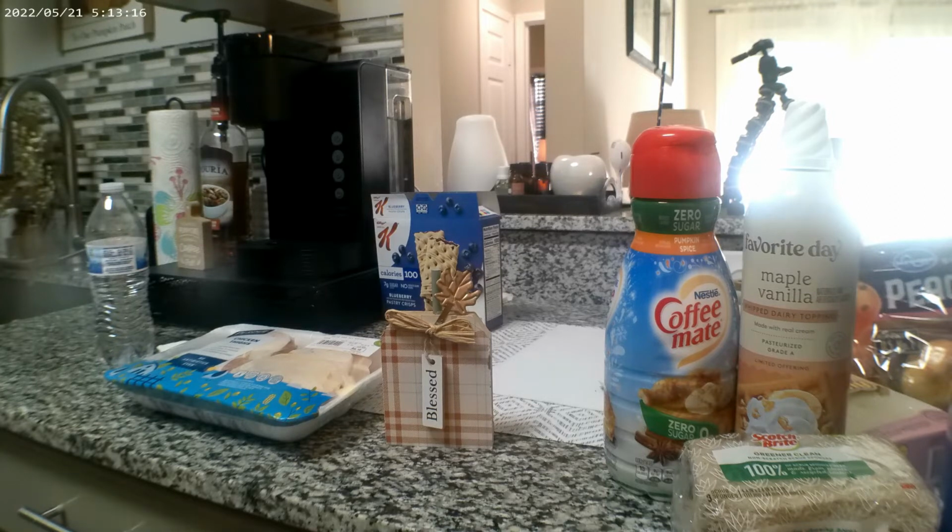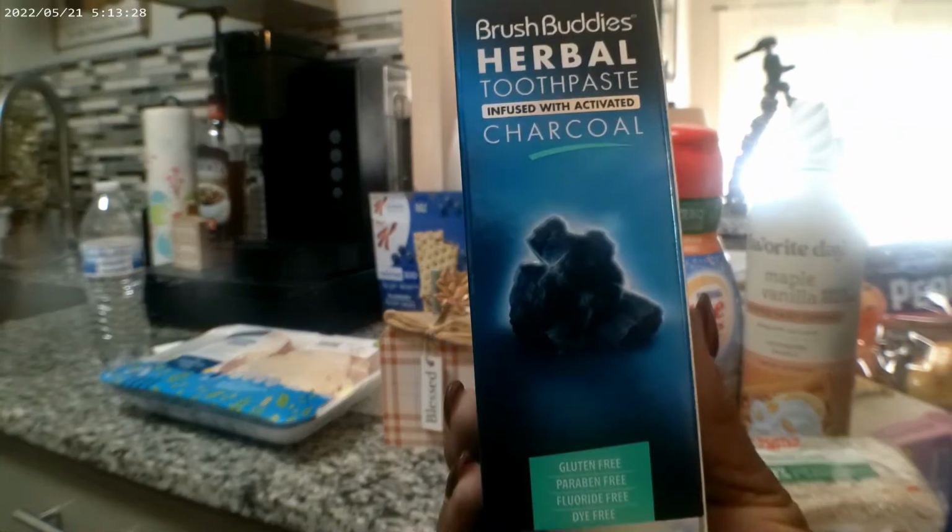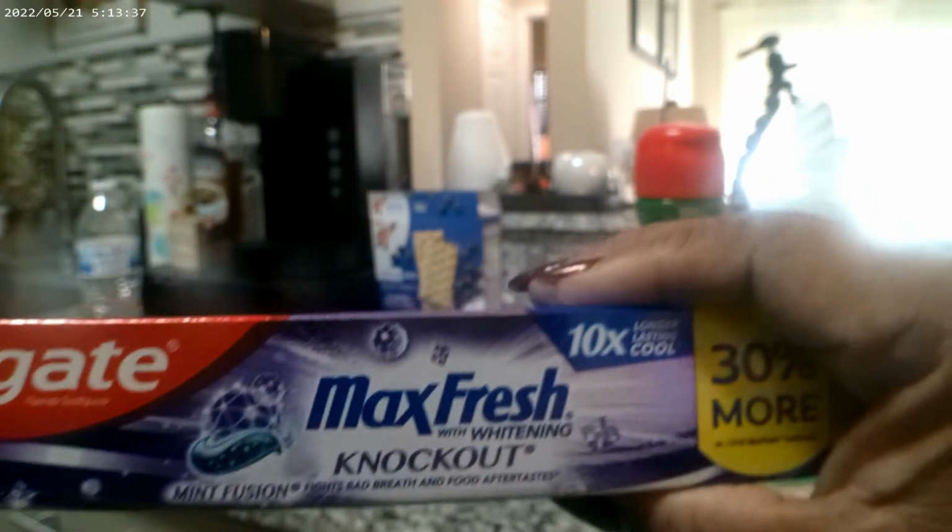I also bought a couple more things, and they were a dollar, and I got these from Dollar General. I bought this charcoal infused toothpaste. I figured I'd try it out. I bought the Colgate Max Fresh with whitening. Just figured I'd try that out.